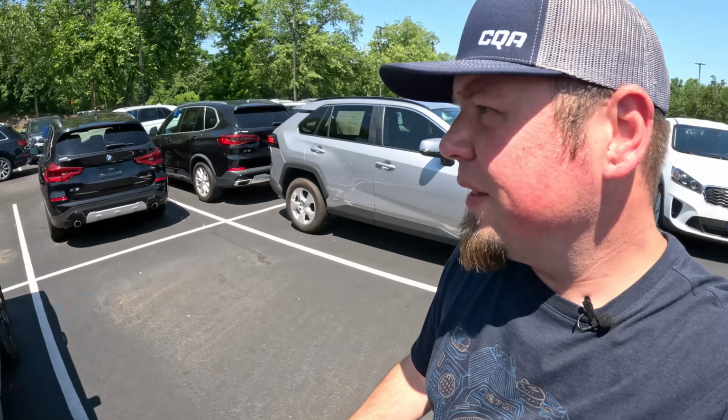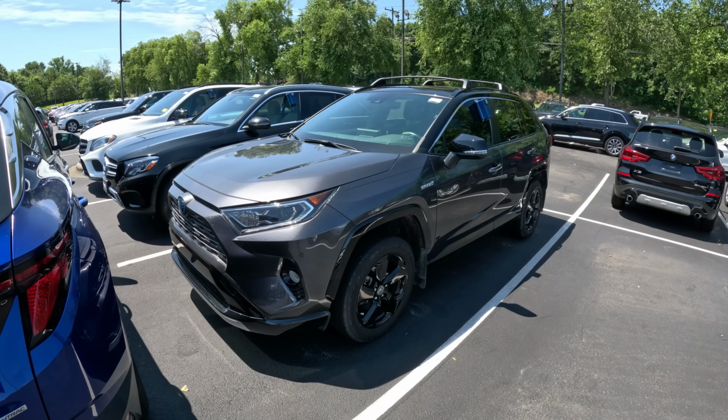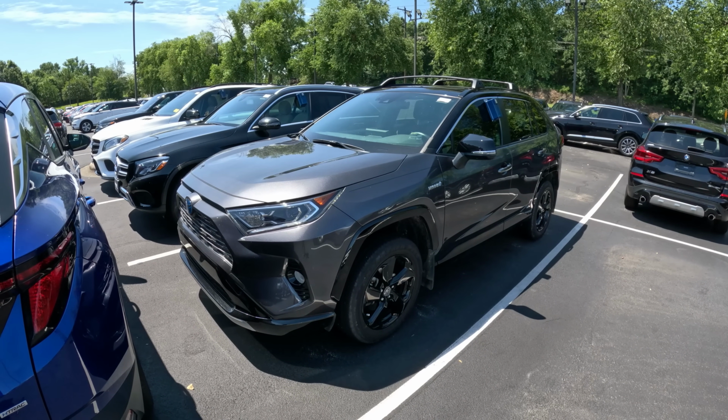All right, so here's the RAV4 you saw at the very beginning of the video. It's a 2021 hybrid XSE, and it's got 29,000 miles on it. It's 4-wheel drive, and they're selling it for 40 grand. That's crazy. We got another one right here beside us, so we'll go ahead and check it too just while we're here. This is a 2021 RAV4 hybrid XLE, and it's got 20,000 miles, and they're selling it for 37 grand.